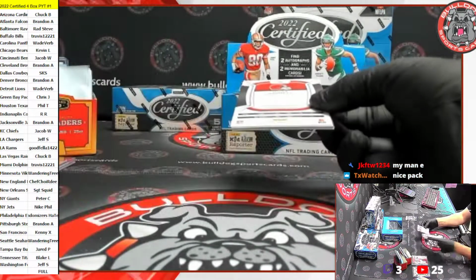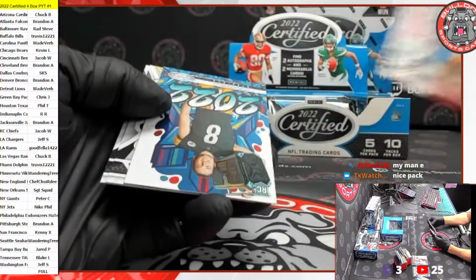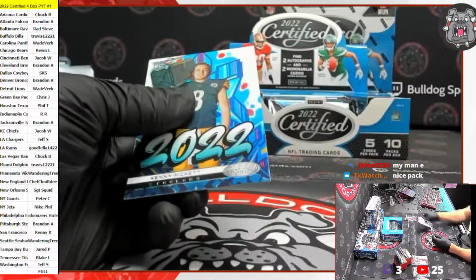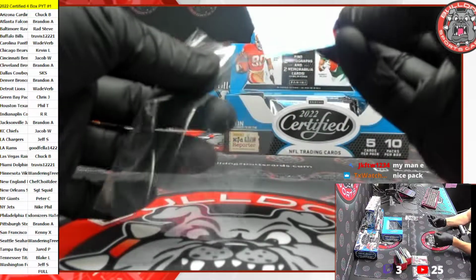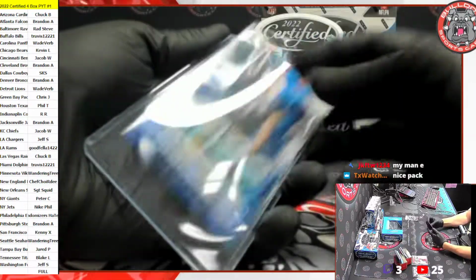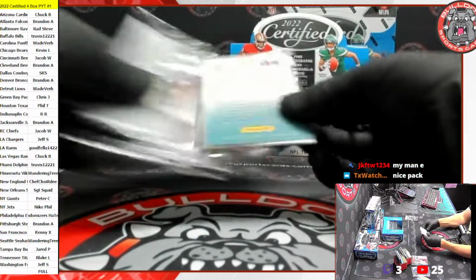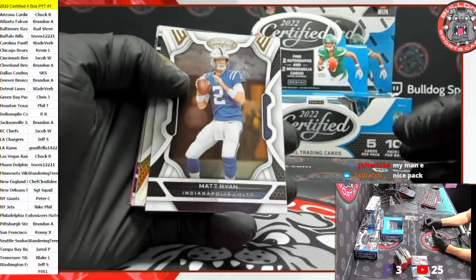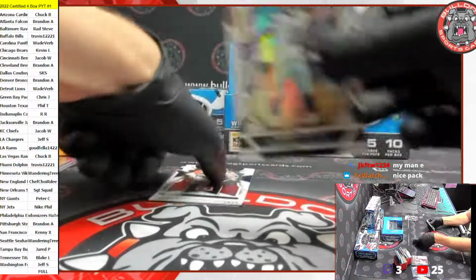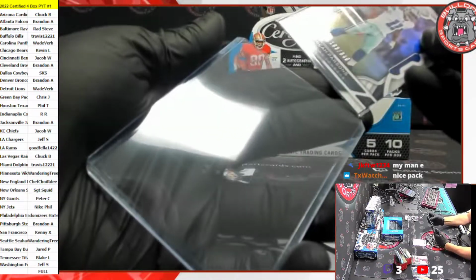What up, Jeff? Happy Friday, Jeff. Trey Lance, Patrick Mahomes, and a 2022 of Pickett, Mac Jones, and Garrett. All of them. Matt Ryan. A nice Micah Parsons here, second year Parsons. I love these cards right here, though. Just the feel of them. These certified parallels are truly nice.